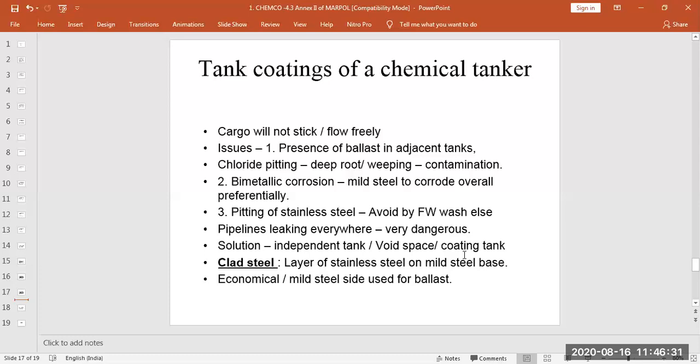Then the next issue is bimetallic corrosion. Bimetallic corrosion involves mild steel and stainless steel, as we discussed. It's like a cladding, a layer of stainless steel on the mild steel. Now, when these two metals are joined together, as you have studied in the galvanic cell, on one side we have the ballast tank and on the other side the cargo tank. Just because these two metals are in contact, a galvanic cell is present, or if there are some cracks, the ballast water is there, and seawater is an electrolyte, and it will make a galvanic cell, and there will be a lot of corrosion.